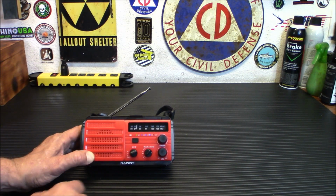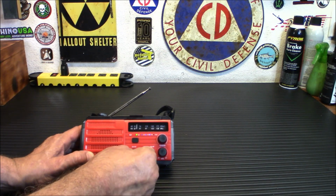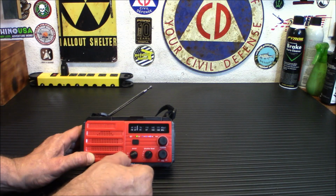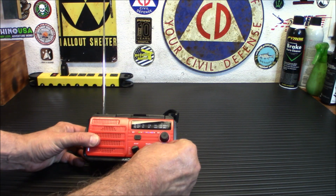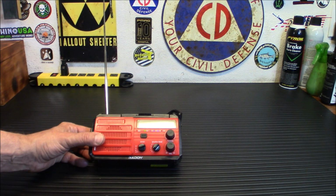There we go. You do have a weather band alert feature on this. So when the weather band is on, like it is now, I can switch that to alert, and I don't have to hear the weather band. It's not going to come in that well right now because I don't have the antenna extended. But there we go. Now our weather band out here is occasionally kind of funky, and it is summer, it's hot, and the propagation isn't that great.